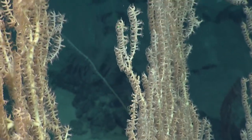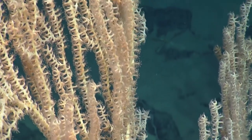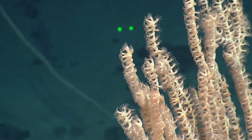Is that a little sea spider? Can we try zooming on Argus as well, see if we can get the relative size there? Did someone say something about a sea star on them? I thought I saw a tiny sea spider. Oh, yeah. Those are also predators. You'll see them once in a while.